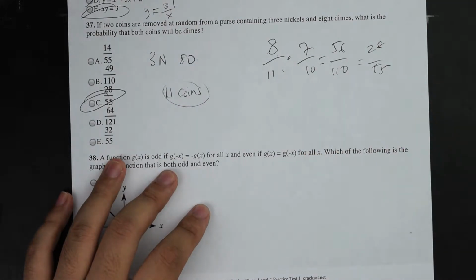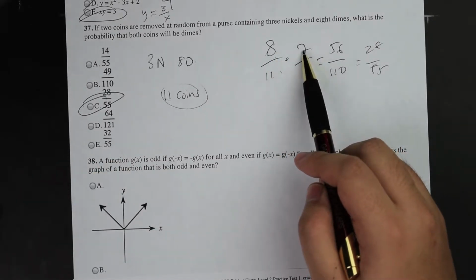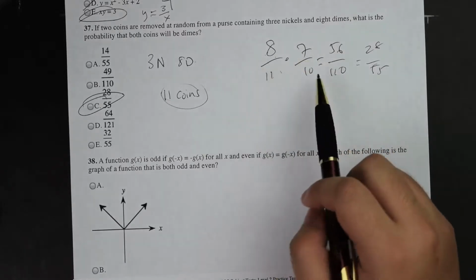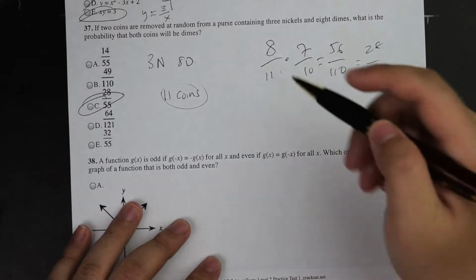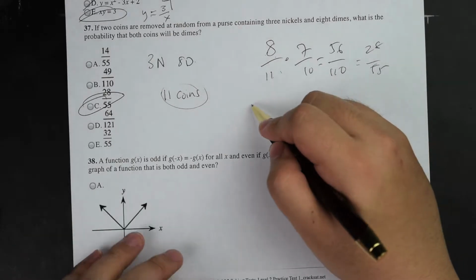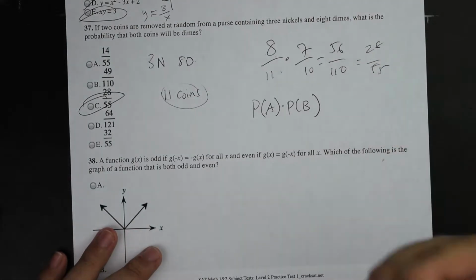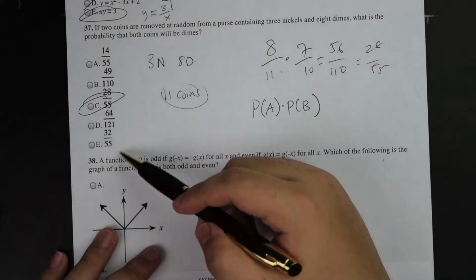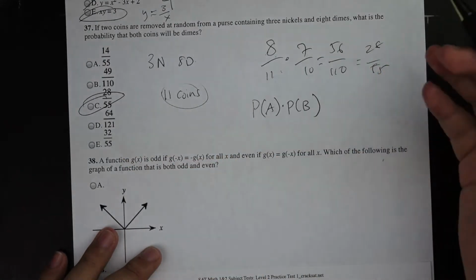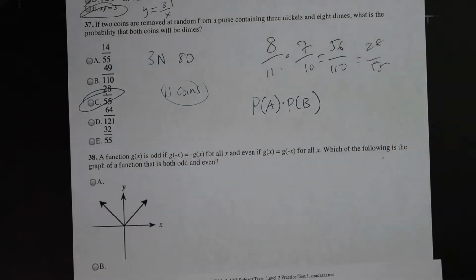But after I take that dime out, I'm going to reach into the bag and try to grab another dime. I don't have 8 dimes anymore. Actually, I have 7 dimes total now in the bag. And because I removed that 1 dime, I only have a total of 10 coins. So I have to subtract 1 from both and then multiply them, because this is a concept around the idea that the probability of A times the probability of B gives the combined probability. That's how I got 56 over 110. But if you look at the choices, there's no 56 over 110. Thus, I simplified the fraction and found that my answer for 37 is C. And that concludes my explanation for number 37.